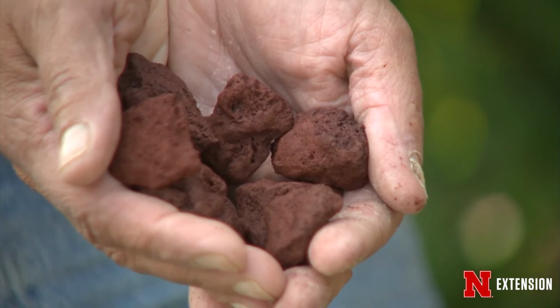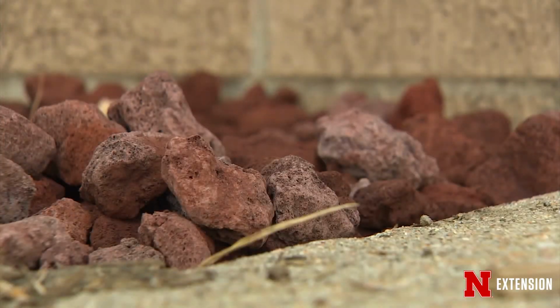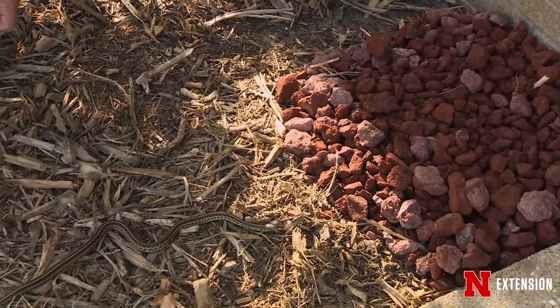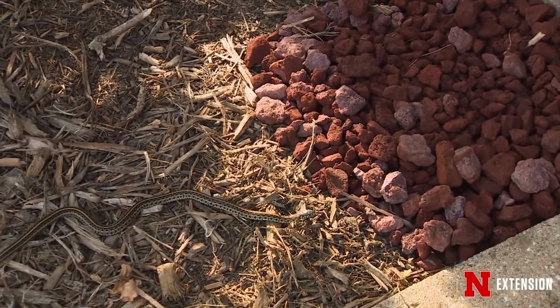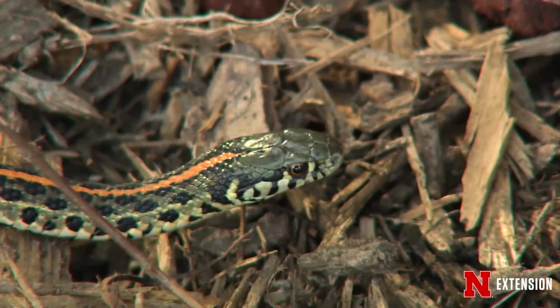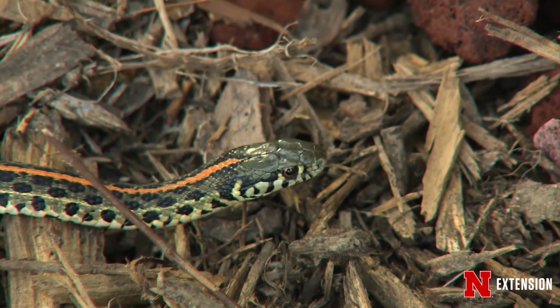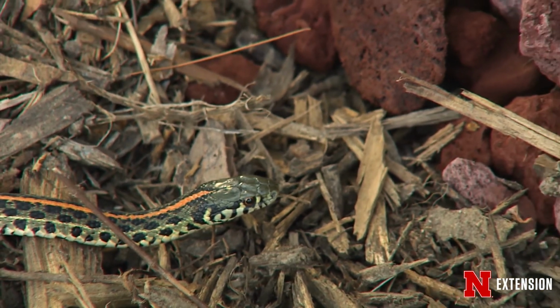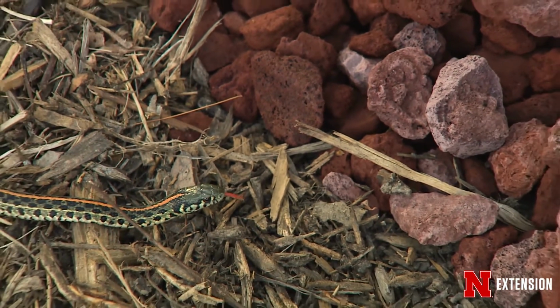The one kind of landscaping they seem to dislike the most is lava rock. This sharp rock, they don't like to crawl across it, and they don't like to crawl into it because it cuts up that very tender scale in the front of their face. So lava rock, about 6 inches deep, 2 foot out from the house, is not the greatest landscaping for plants, but it's excellent for keeping snakes away from the house.